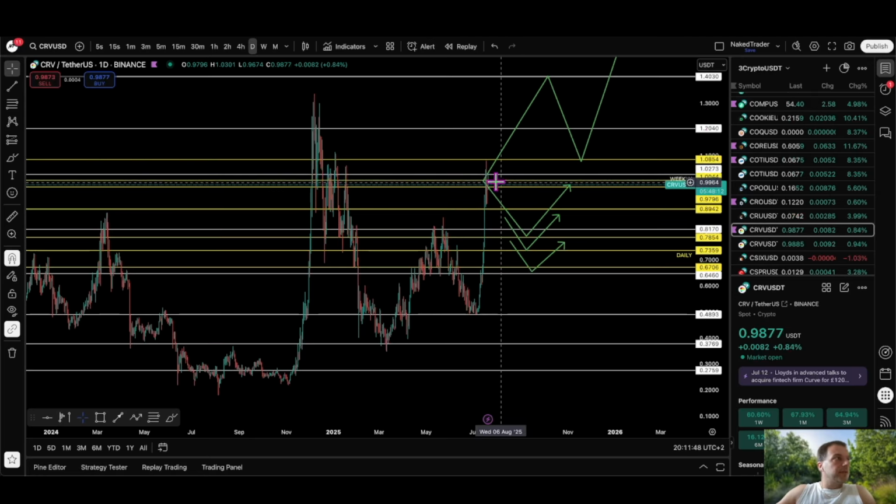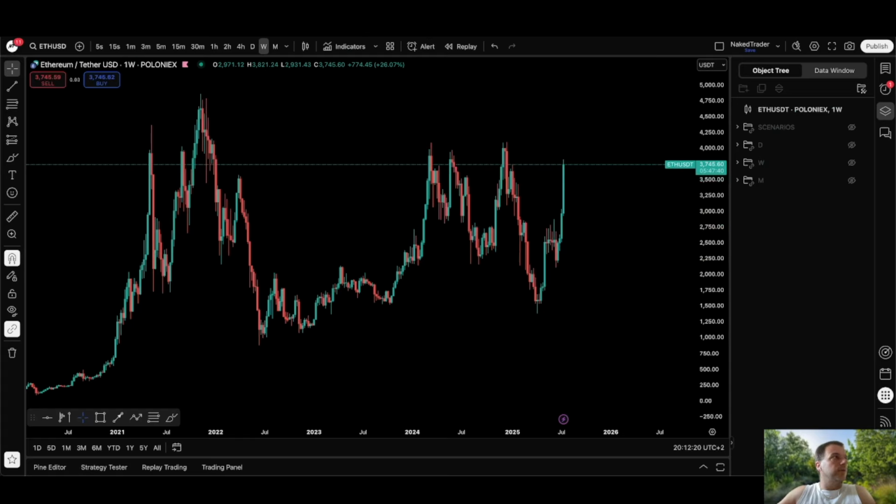And if the price keeps rejecting, then we will see lower tests. Probably the next entry will be around 78 cents. That's the most aggressive play. And else more defensive play at 73 cents. And the most defensive play between 64 and 67 cents. But I prefer also the most aggressive or the breakout trade as well. Same as with Tezos. And from Curve DAO, I will go to Ethereum, starting at the weekly.